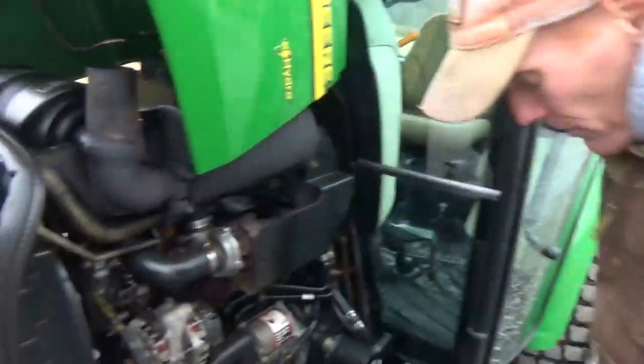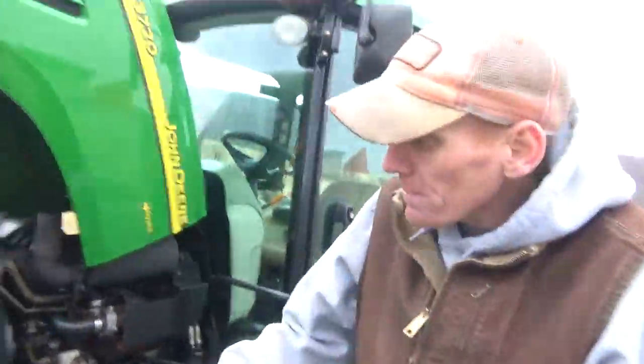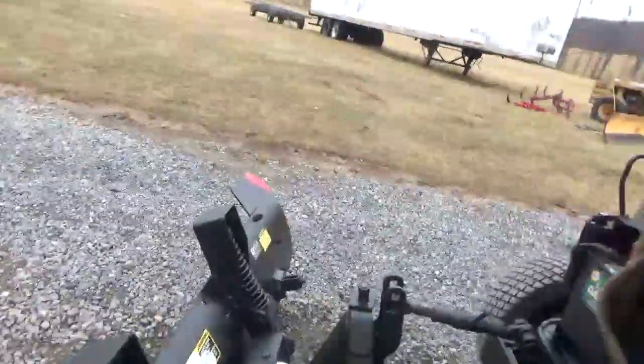The tractor itself is actually clean under the engine compartment. Everything is in very nice shape. There's no rust, typical paint loss on the valve cover, but other than that, and even underneath the tractor, it is actually in good shape. Four-wheel drive works. This does have a front three-point hitch style setup with this particular blade.